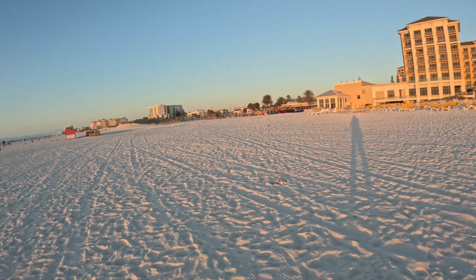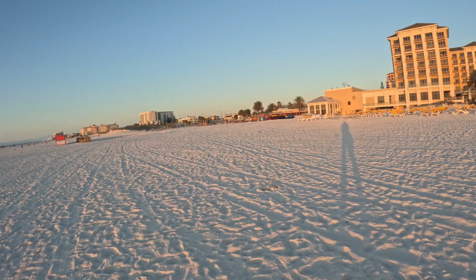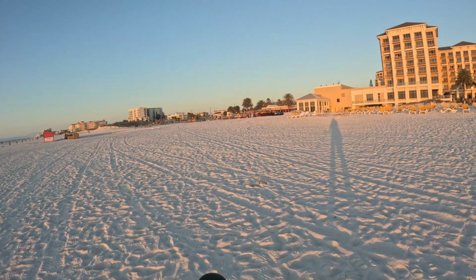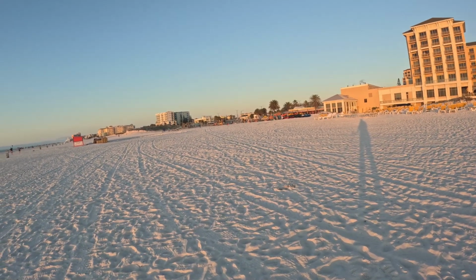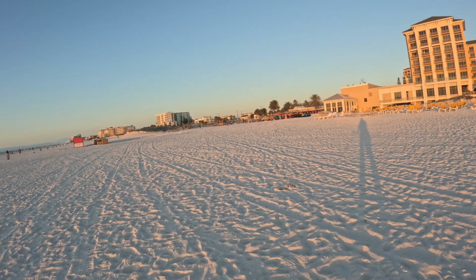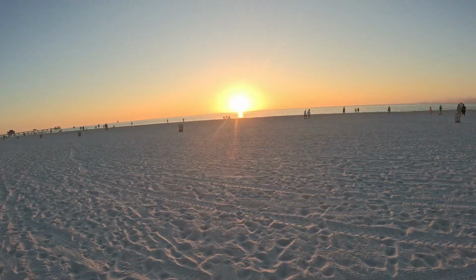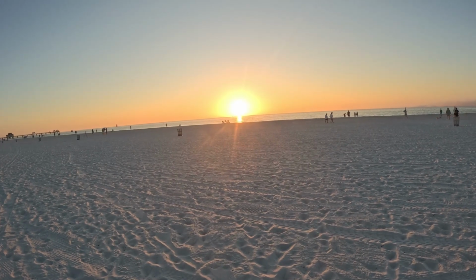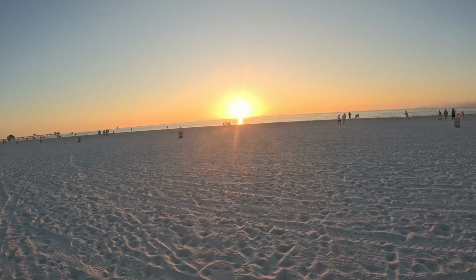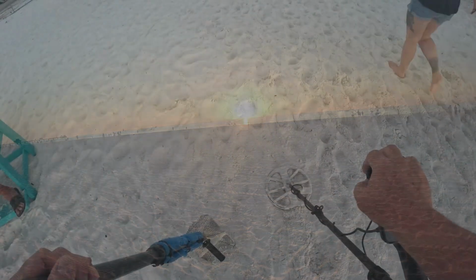Got 200 yards to the edge there and maybe another 50 yards to the truck, so we're at least a minimum quarter mile. It's not sunset, but it's getting there. Beautiful day. It's been kind of foggy out there all day, but it was nice today.